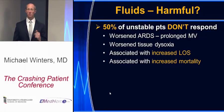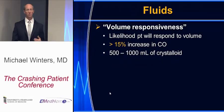as well as mortality. So rather than fluid status, volume status, we want to become very comfortable with a term that's been used recently in a lot of blogs, podcasts, lectures, and that's volume responsiveness. In other words, what's the likelihood that that patient in front of us is going to augment their cardiac output by at least 15% when we give that fluid challenge?